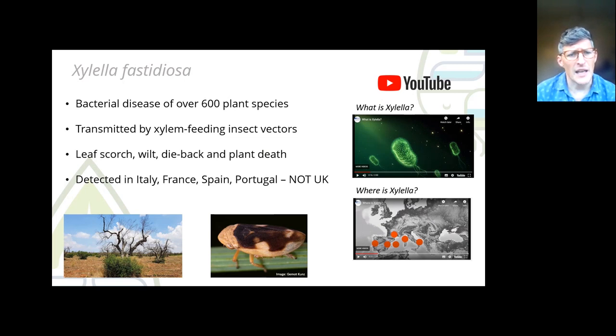That's because the bacteria cause the xylem to be occluded and blocked. You can see bottom left there a couple of olive trees that have died because of Xylella infection, and it's really devastated the olive groves in Italy. That's the most famous example in Europe. It's been detected in Italy, France, Spain and Portugal, but not currently in the UK.